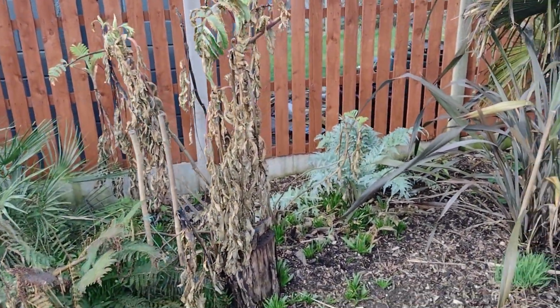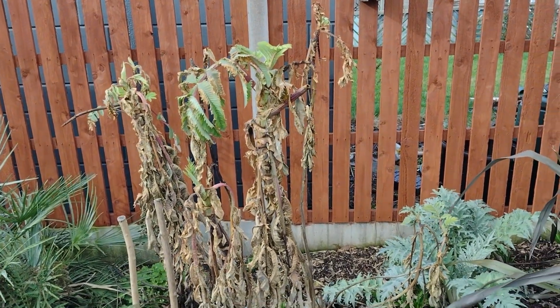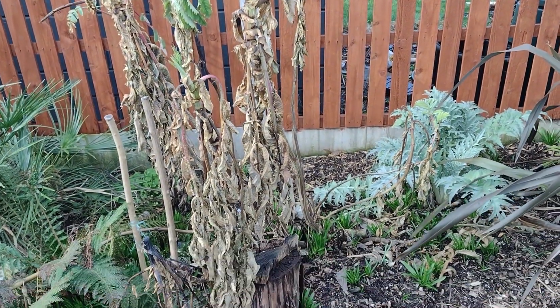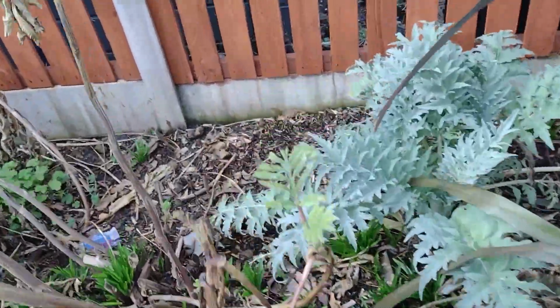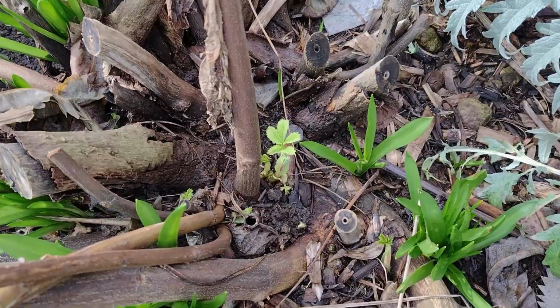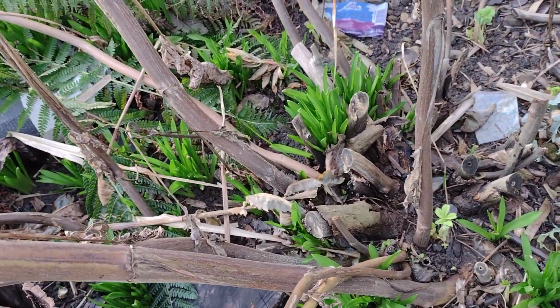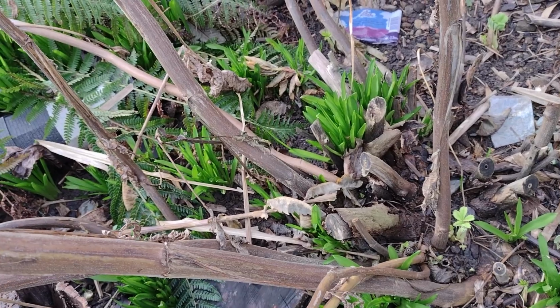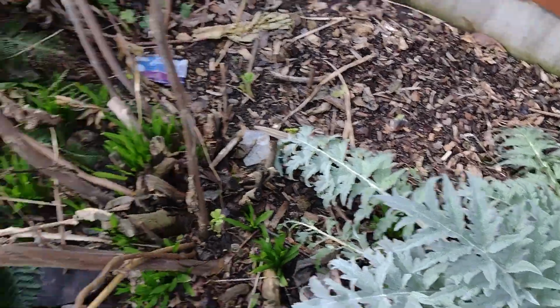The Melianthus has grown and then it's got damage from either the frost or the wind. So I'll be cutting all that down, back to the base. It is starting to shoot from the base again. So I'll cut all that down and get rid of it. It does get leggy anyway. It just means that you probably won't get any flowers on it next year, which isn't a major thing.